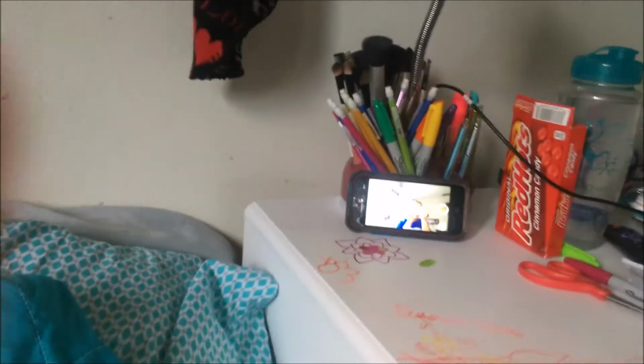And I'm using the selfie camera. I'm going to delete this part out of the video. But here's the selfie camera. It still works. If you look from far away, you don't really see the damage except for this part right here.